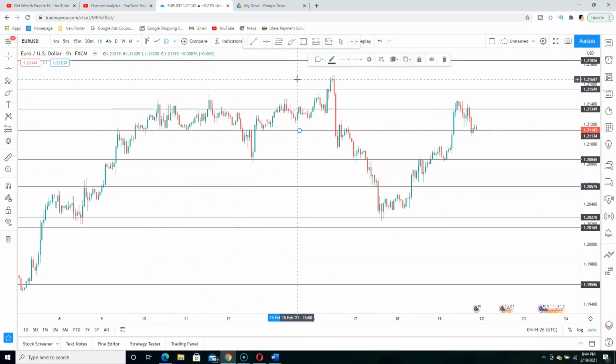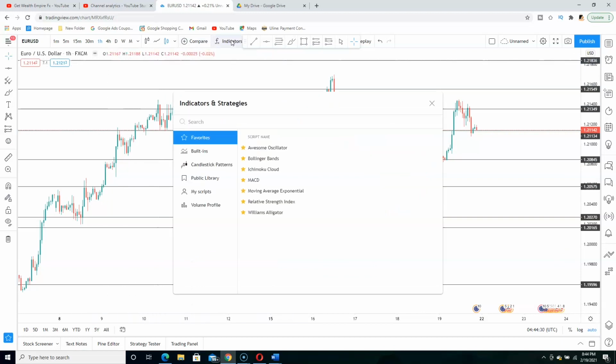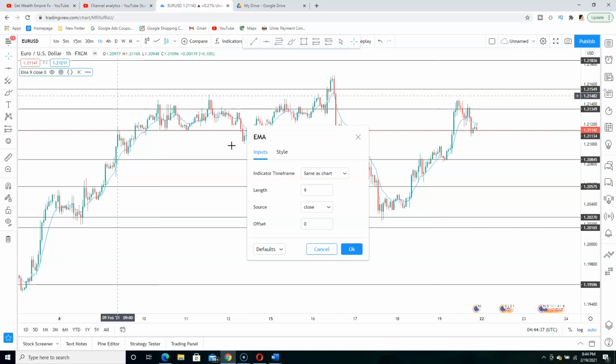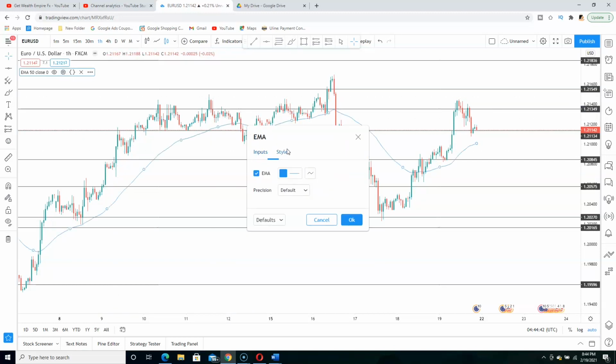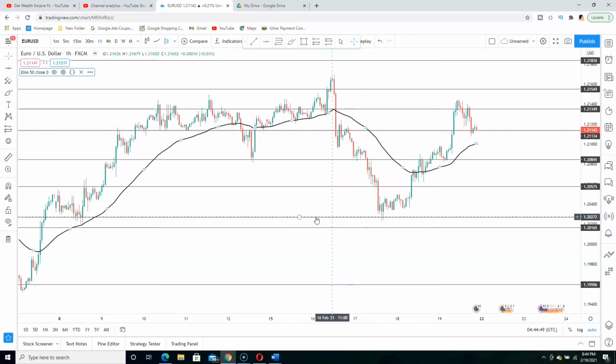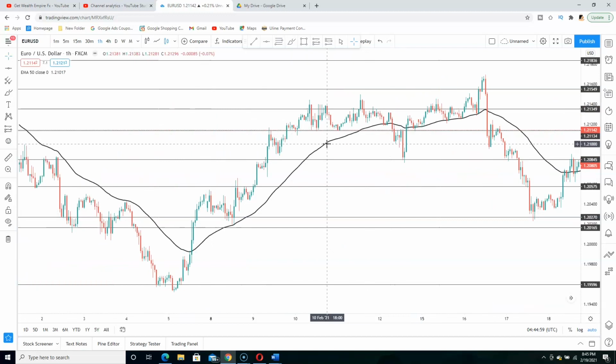Now the first indicator we're going to use for this strategy, we're going to use 3 indicators. Now the first one we're going to add the 50 EMA. You go to settings and you just change that to 50. For my style, you can use any color you want. Just use this. Change the thickness and you click on OK. Now when price is below the 50 EMA, you're only looking to sell, and when price is above the 50 EMA, you're only looking to buy.